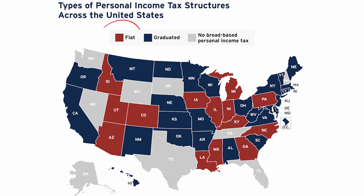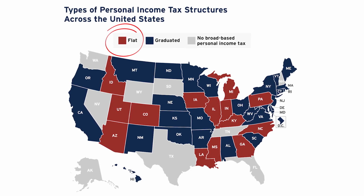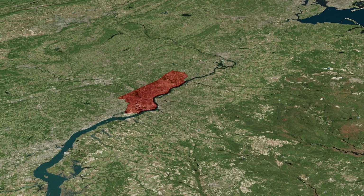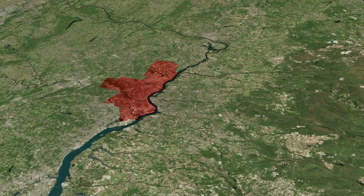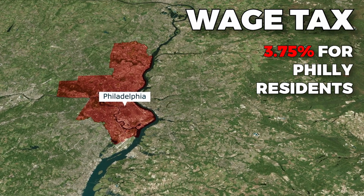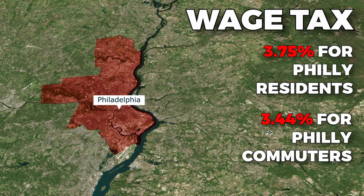Let's get started with the first major difference between Philadelphia and the suburbs, which is the taxes. Pennsylvania is one of the few states out of the entire country that is a flat rate income tax state, which means that no matter how much you make, every resident in Pennsylvania is taxed at the same 3.07% rate. And that doesn't fluctuate by income like most other states do. That rate is standard all across Pennsylvania, except for Philadelphia, which has an additional wage tax of 3.75% for Philadelphia residents and 3.44% for those who work in the city but live outside of the city border.